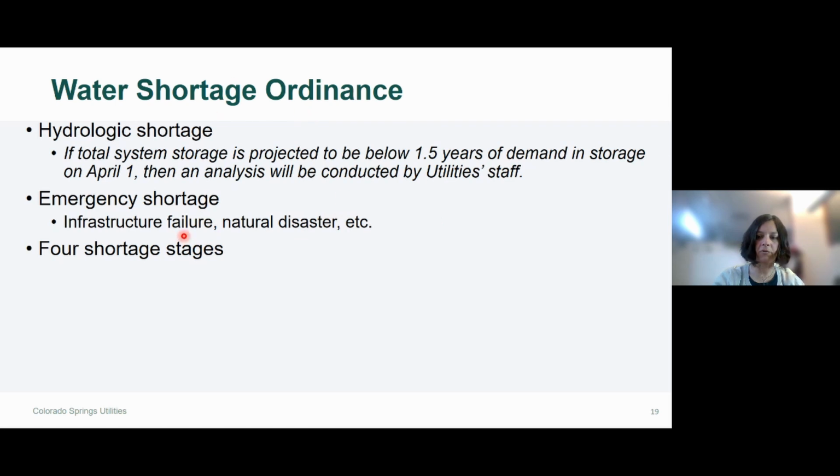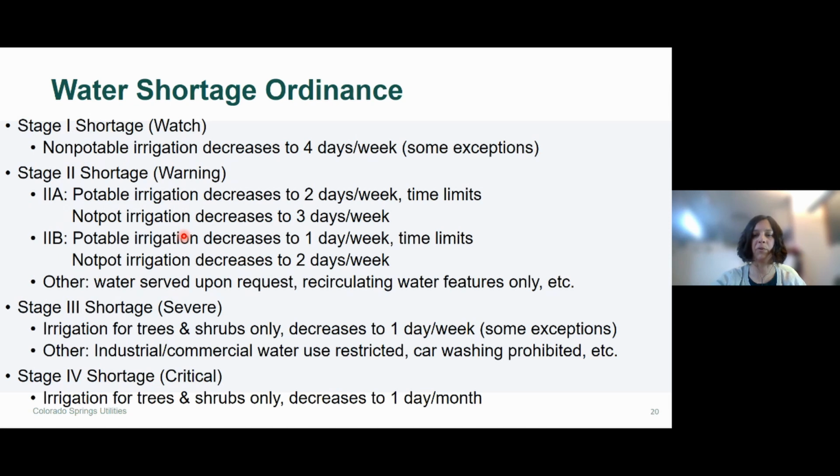But the shortage ordinance does lay out 4 different shortage stages. I'll go through those real quick. It's a lot of information on one slide. What we can do is declare what's called a stage 1 shortage, which is a watch. And I will say that I'm talking about this a little bit out of order. After this, we'll start talking about Waterwise Rules, which will put this in a little more context. But basically, if we declare a stage 1 shortage, we'll hit our messaging a little harder, and anyone who's irrigating on our non-potable system, the purple pipe system, which is raw water and or treated reclaimed water that goes on a loop through town that certain entities, basically in the downtown area, can irrigate off of, or commercial customers who have their own irrigation well, are forced to decrease to 4 days a week, and there are some exceptions to that.